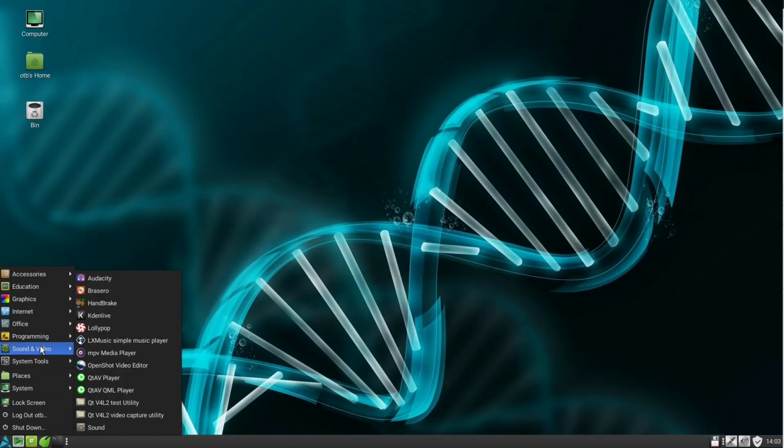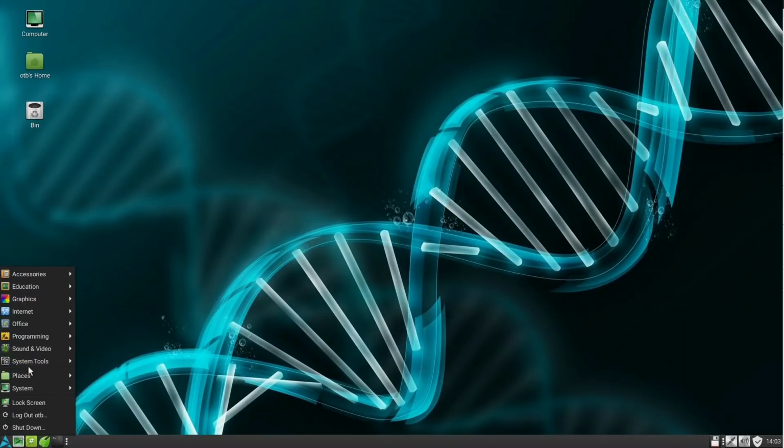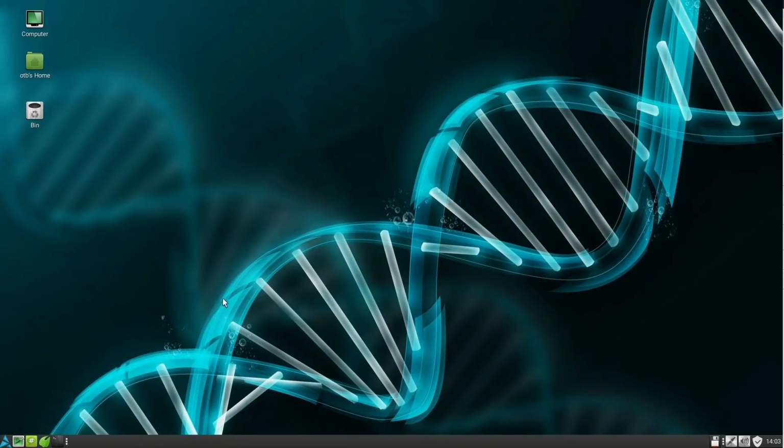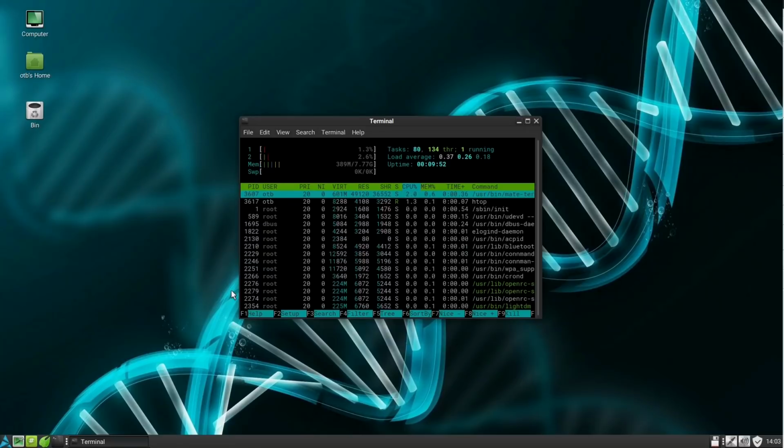Well, Geany is something I use all the time. What have we got in sound and video? Quite a lot, actually. Audacity, Brasero, Handbrake, Kdenlive by default. Okay. Lollypop, an LX music player, an MPV. OpenShot video editor by default. It's pretty much set to go, this. And in your system tools, you can see Alacritty at the top. I've installed that. Let's have a look at htop and see what it says.